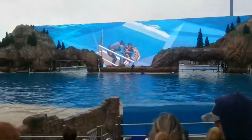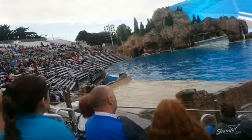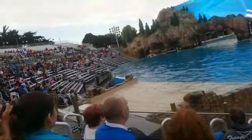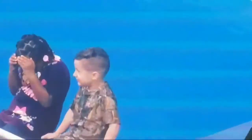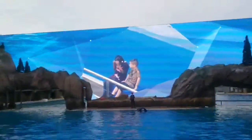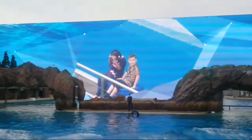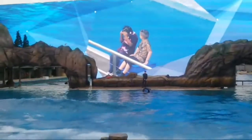All right, you're going to sit down, put your backs all the way up against the glass for me. Very nice, and hold on tight right here to the black bar. Perfect. You ready? All right, you got this. The whales have been sent. They're on the way. All right, here they come. Get ready. Here comes the whale. Here comes the wave. Get ready, you two.